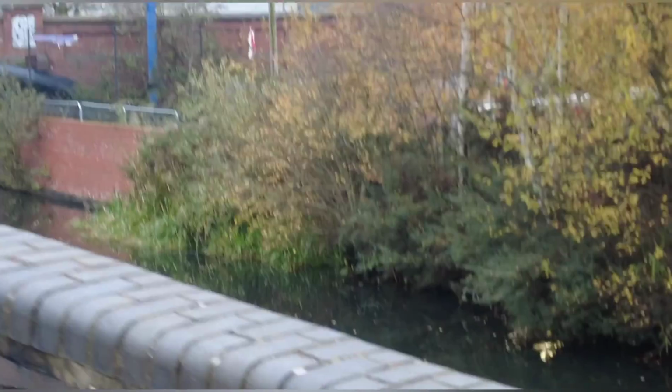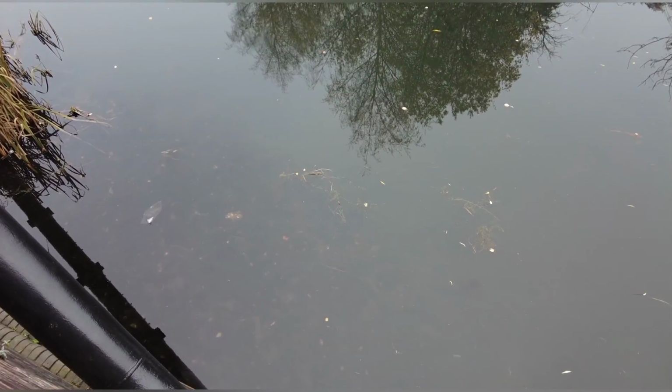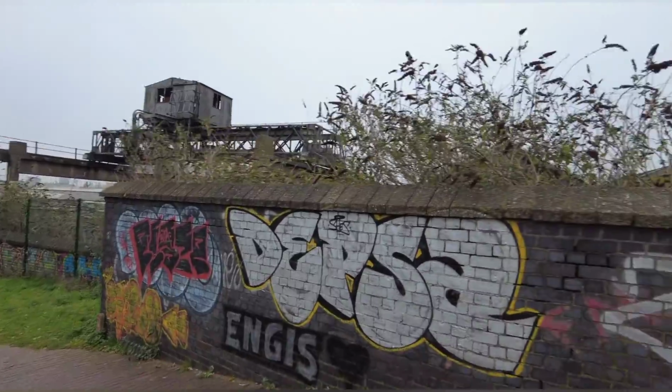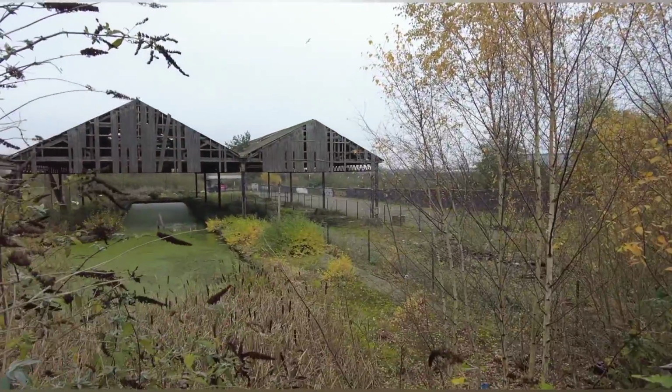But looking down onto here, you can see the canal line. I mean, the colour of the water's actually changed as we come into the city centre. It's more of a darker colour now, but it's still clear. That's what's quite cool. It's been clear since I got here. But seeing that is just so cool. Can't believe I actually noticed that on my last trip. Wow.